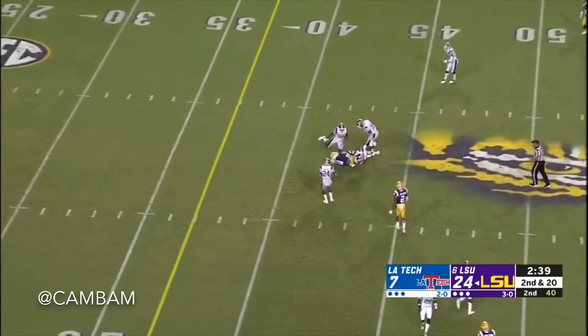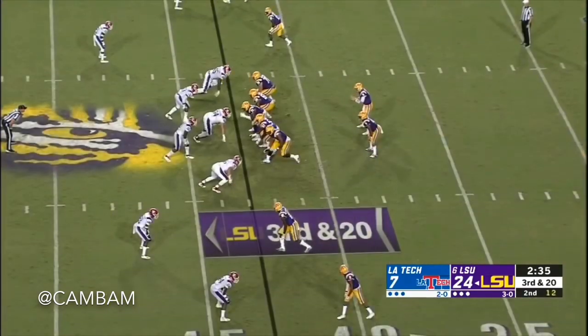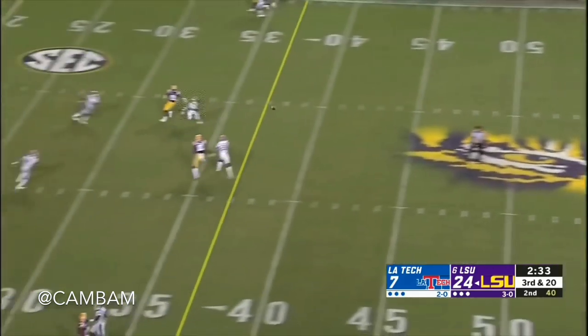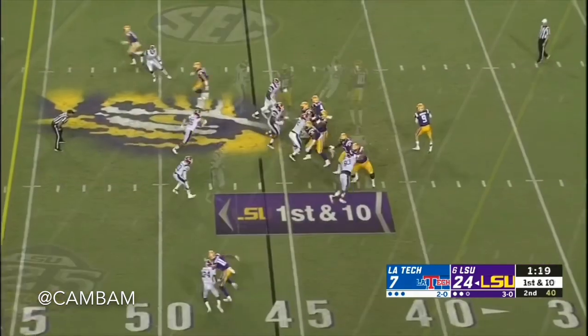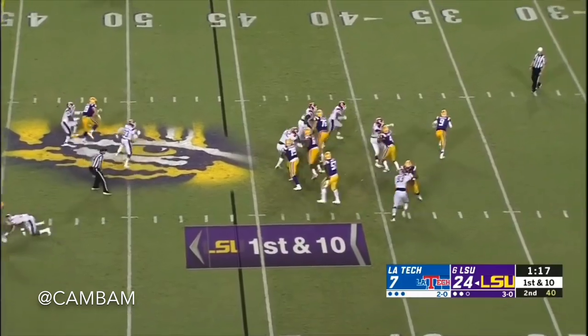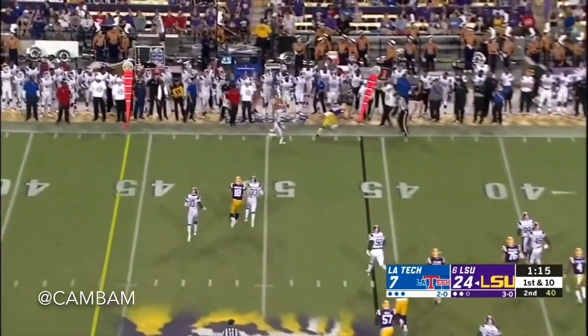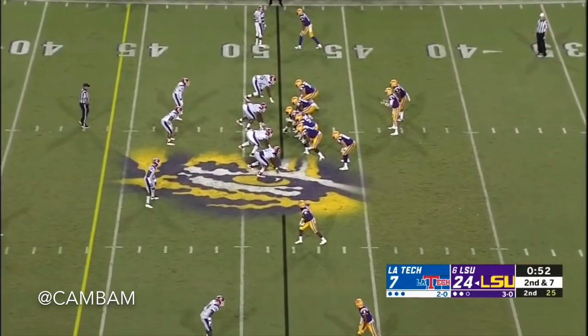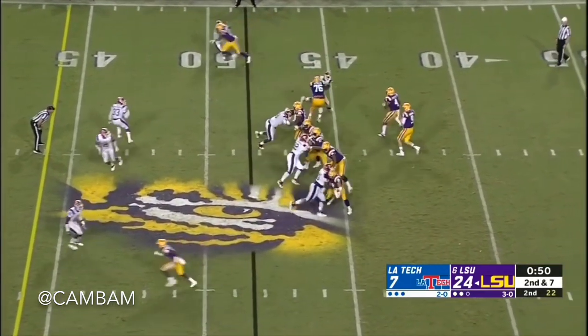After the penalty, they need 20 yards for the first down. Offensively, with Ensminger calling the plays. Burrow across the middle. Burrow's got four options, none of them great. It's Justin Jefferson. Definitely, so far, has been shutting out Justin Jefferson for the most part this half.